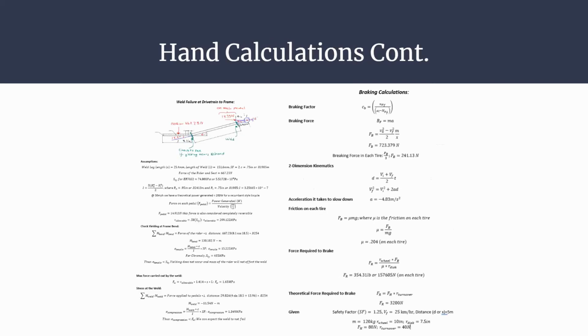We wanted to figure out if our weld between our main frame tubing and our drivetrain was going to fail. So as you can see through the process, we made a few assumptions. We checked for yielding at the frame bend before we could consider the rider's weight affecting that weld between the main frame tubing and the drivetrain. After we checked for yielding, we then calculated the max force carried by the weld, which was a Mech 2 concept, and from there we were able to determine the stress at the weld. We compared the two and figured out that our weld would not fail given the amount of force applied to the pedals.